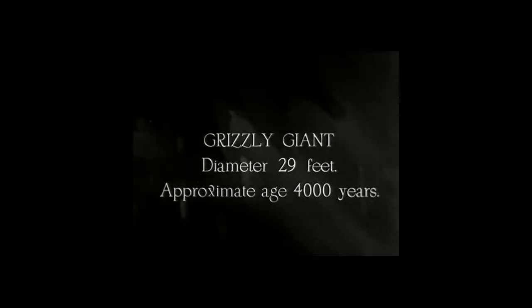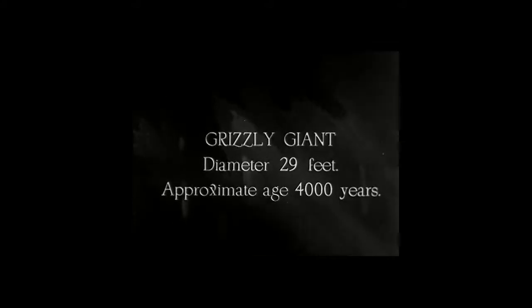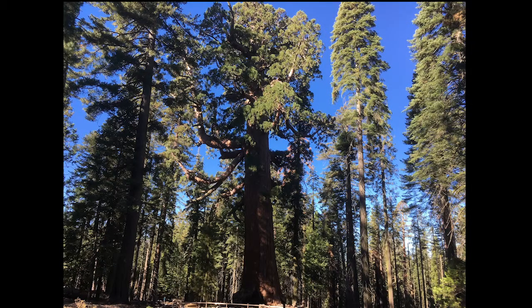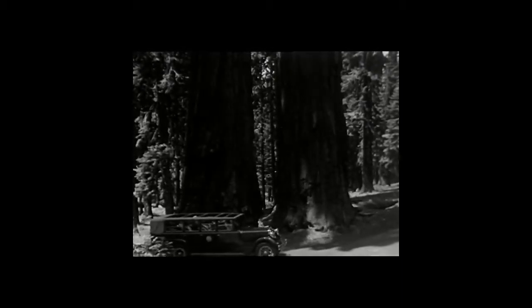The Grizzle Giant is going to be my point of interest in this ink-line sketch and watercolor that I'm going to do. There's an old photograph of the Grizzle Giant. You can see with this man getting near it how massive it really is. That root is like a tree. And there's a new picture when I was in Yosemite at the Mariposa Grove. And this is an old picture or video of a tour bus on its way to see the famous Wawona tree in the Mariposa Redwood Grove.